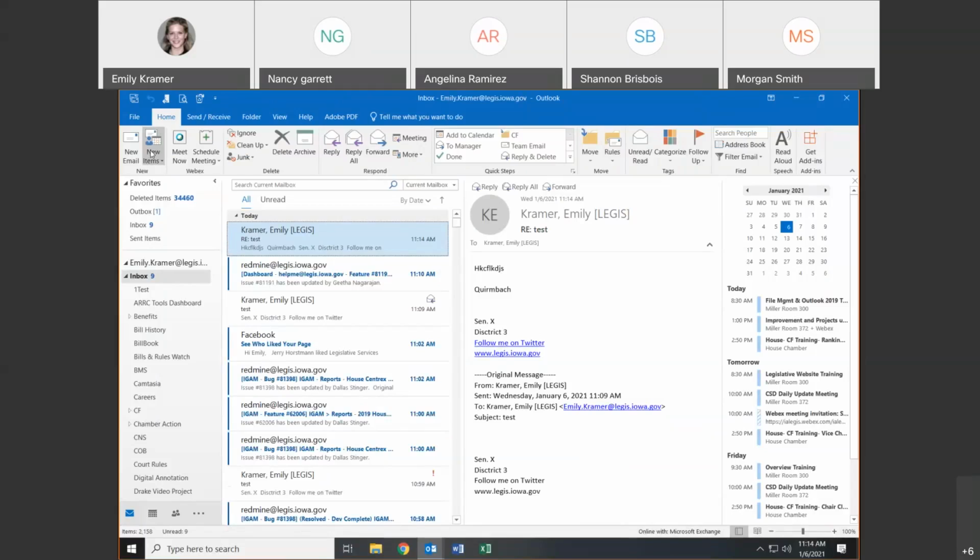And the rest of these tools I'm just going to go through very quickly. New items next to new email. This just allows you to do everything from the mail portion, so I can open up an appointment or a meeting or a contact, even though I'm in the mail section of Outlook. Meet now. That is one thing I wanted to cover, but I'll talk about that in calendars.